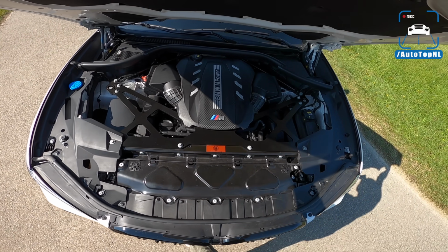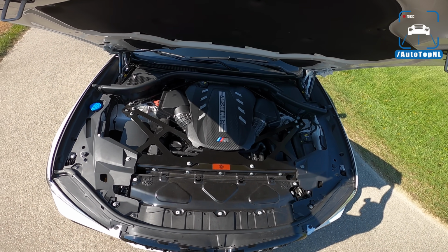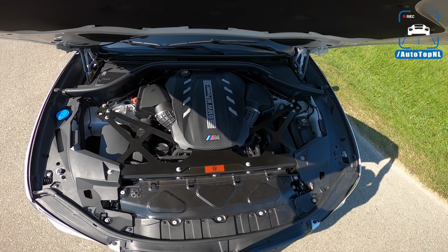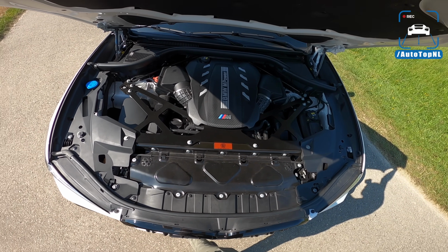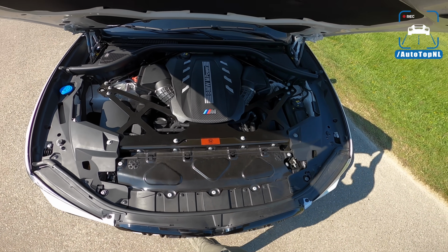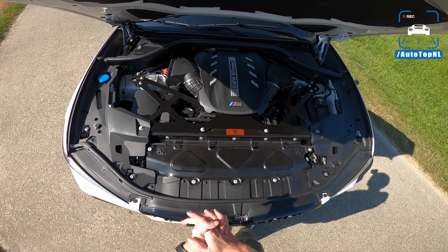Now, this is the second package you can go for at G-Power. So they have a 720, 770 and 820 horsepower option. Now with the 820 horsepower version, they are going to modify the stock turbochargers to get to that 820 horsepower and over 1,000 Newton meters. But with this one, the hardware is all stock, apart from those decat downpipes, which of course helps with reducing the exhaust gas back pressure, and that OPF delete, just for a free flow and a better sound as well. Other than that, nothing has been changed, so it is quite a simple upgrade.